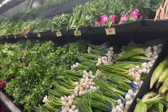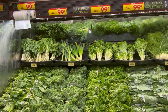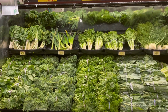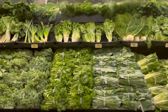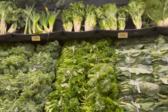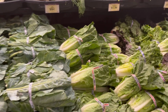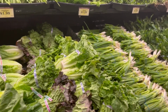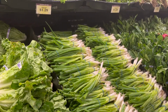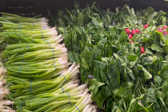Look at the flow. Just look at the flow, y'all. Greens are on sale, 99 cents here. They look green, too. Nice. Look at the flow. The collards. I might have to cook me some mustard and turnips this week or Sunday. Coming soon. So I know I got to come back and get me some. And some of them green onions.